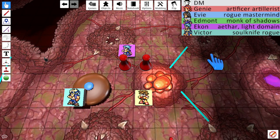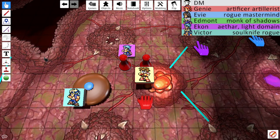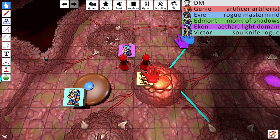Got Ekon with Orson. I'm sorry, not Ekon. Edmont with Orson. Edmont's incapacitated, struggling in the machine. So Orson with Victor. Orson goes up, and this one right here. He's pretty badly wounded, yes.